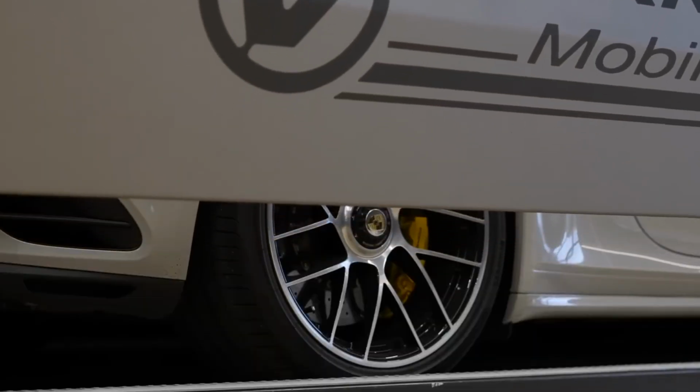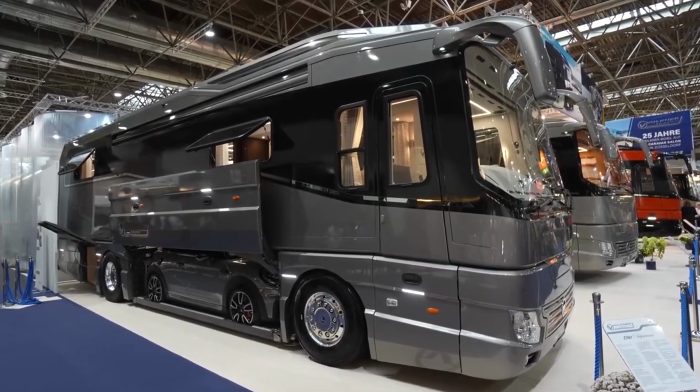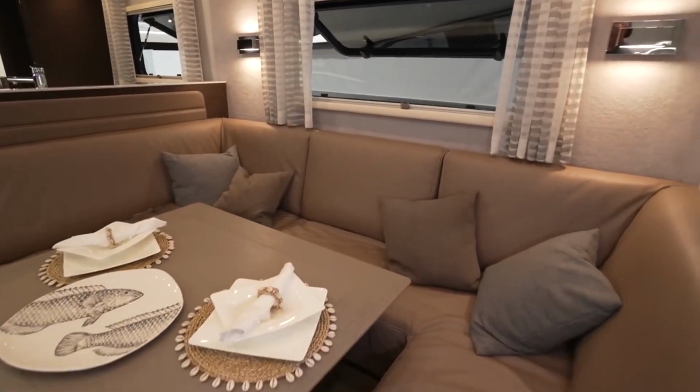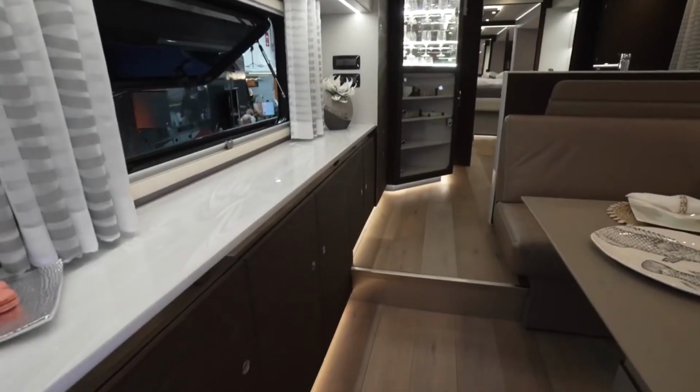The mobile home's inside does not disappoint either. Each model may be tailored to the buyer's specific needs and preferences, with everything from the floor layout to the finishing textiles completely customizable. As a result, this magnificent car is only available to the extremely wealthy.